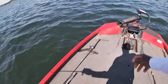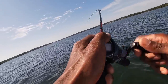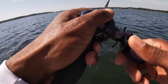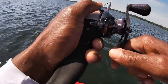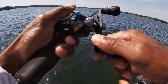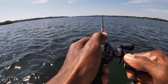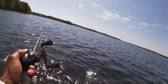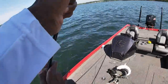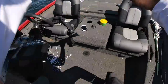Let me get the trolling motor so I don't float back over the point. Jeez. I gotta admit, that's pretty strong line because I had my drag locked down. Jeez. That's kind of fun. I really came to get redemption on bass, but I ain't really that mad, y'all. Hey, look at that. That's my little boy says, look at that.